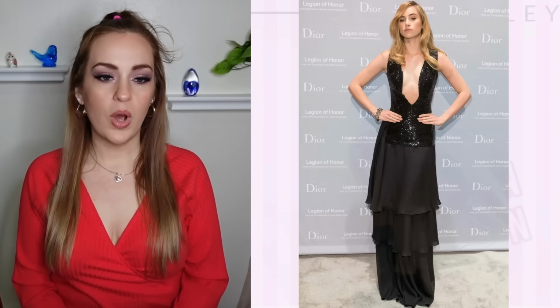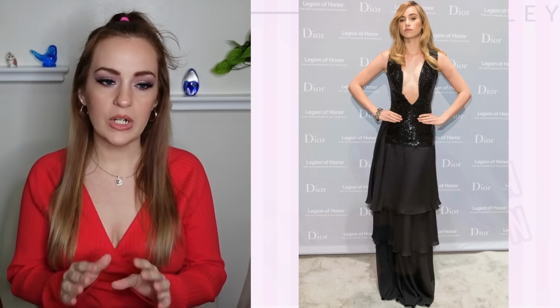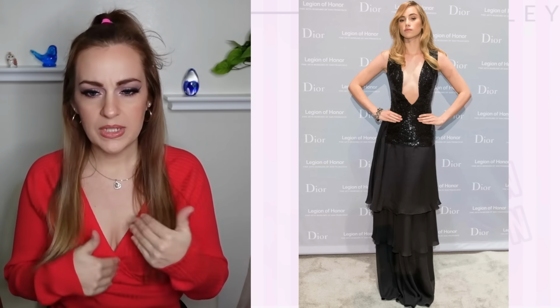Next up, we have Suki Waterhouse. I like this, but I don't love it. I feel like mixed media only works some of the time. I wonder if it would have worked better with pleated rather than a tiered skirt. And also, why is one side of the bodice area looking like it doesn't have a smooth line and the other side is?